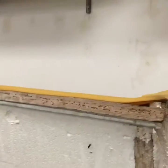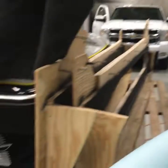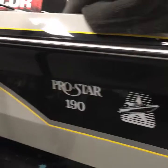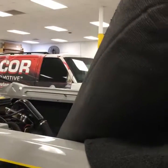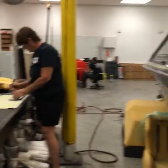This is the inside of the back seat. It's had new wood panels all redone on it. We're going to rewrap those. He's already had all the decals done, full gel coat. Carpet will be all set on it. It'll be beautiful when it's finished.